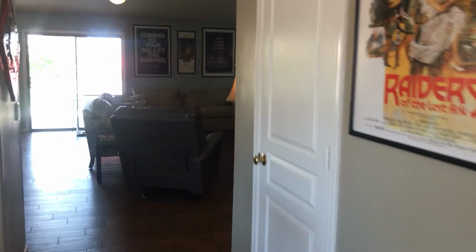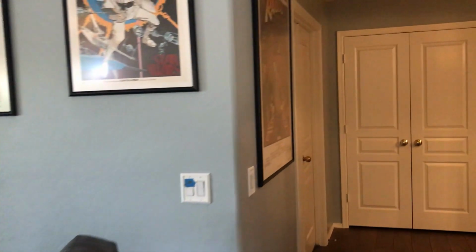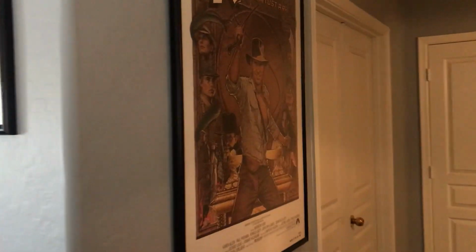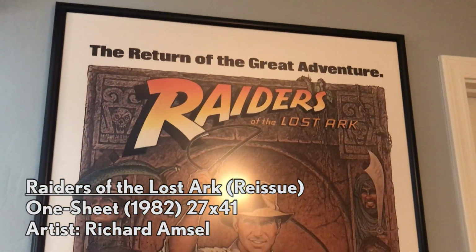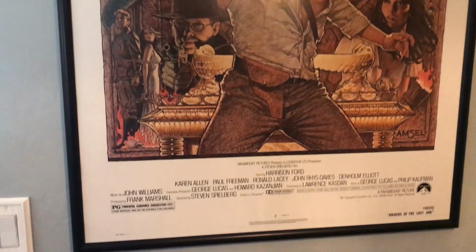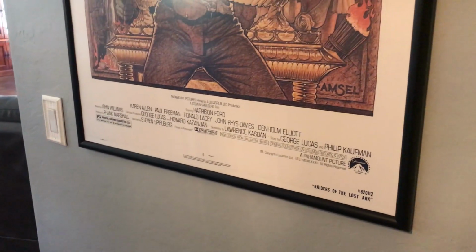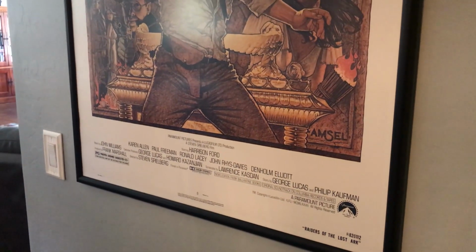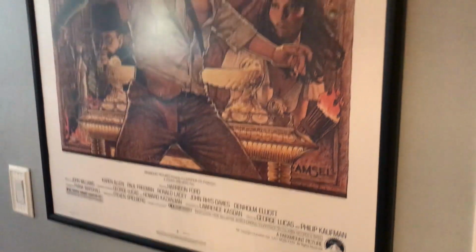A couple more here in the hallway, and that'll finish off this particular section of the tour. Here's the Raiders reissue one sheet. So the difference between one sheet and 30 by 40 is this was paper. And it's 27 by 41.